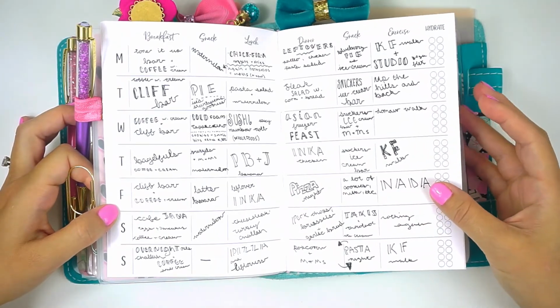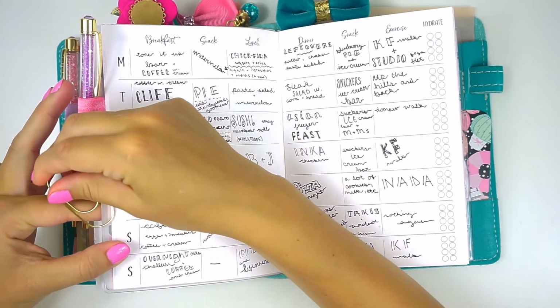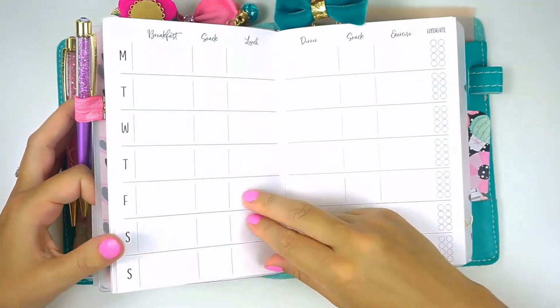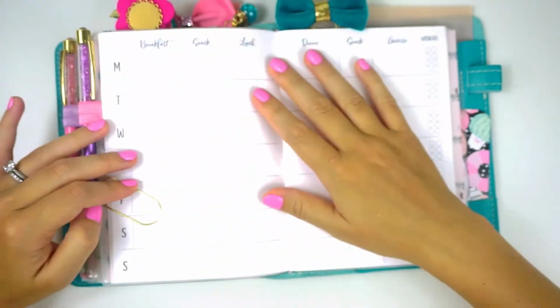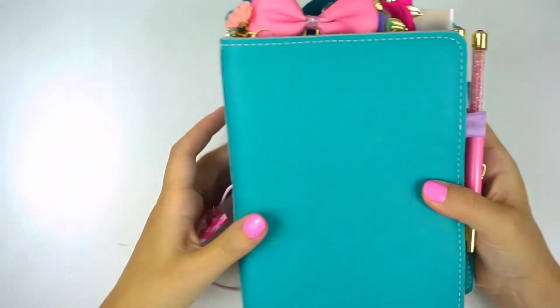So I'm going to try and keep up with this until I go on vacation in July, but I said to myself that I don't need to, while we're away, I'm not going to track food. So that's this week. I actually have not had anything besides coffee yet to eat. So there is nothing written in here, but I am not behind. So that is the inserts I currently have in here.